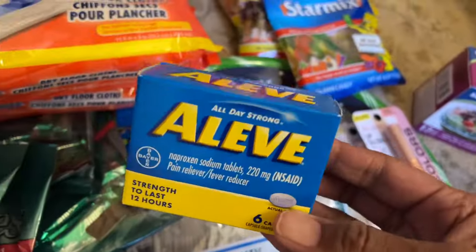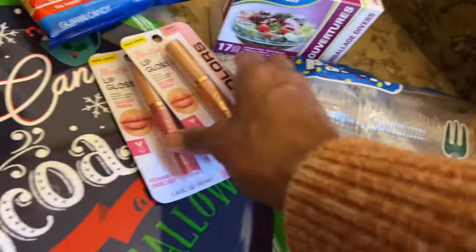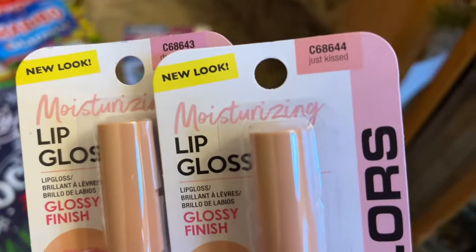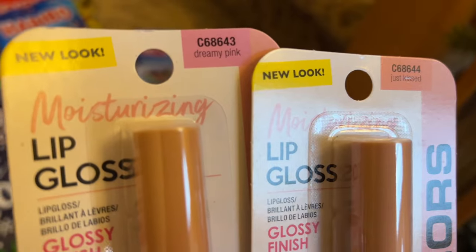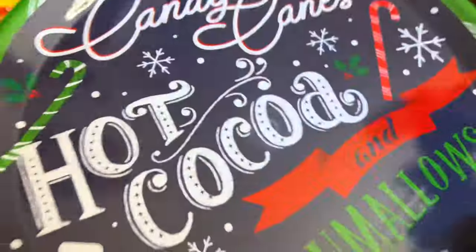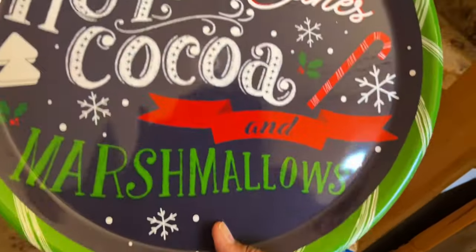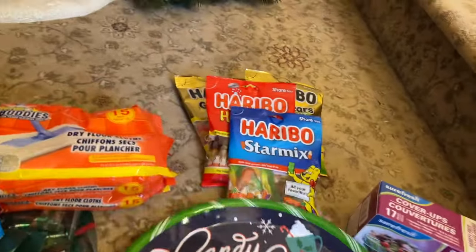Then I picked up a pack of Aleve for my purse, some little party forks, and two of my favorite LA colors. Hoping that they have not changed the formula. It's a new look, but the last one I bought was sticky. My favorite, Just Kissed, and the Dreamy Pink. Yeah, picked up those. And then I picked up this. I thought this was cute. Just a little plastic dish with candy canes, hot cocoa, marshmallows. Love that. All right, guys, that is it.